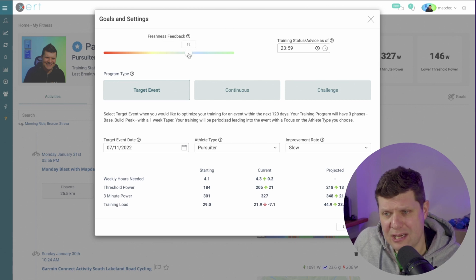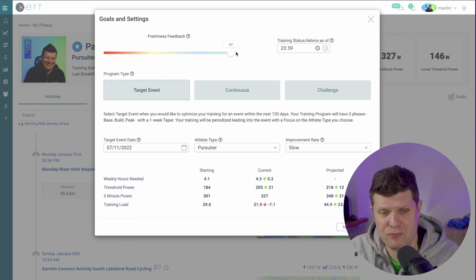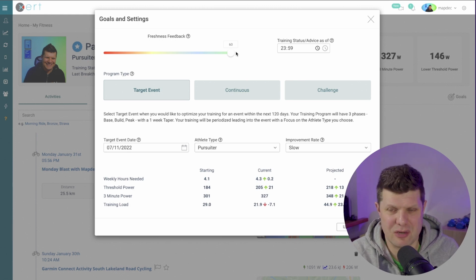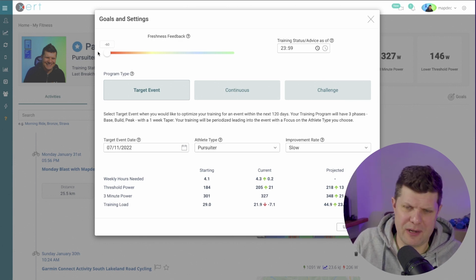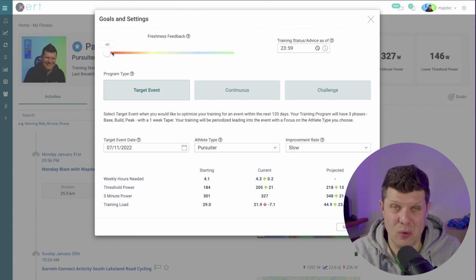And don't be afraid to whack it all the way. If you are feeling super psyched, if you've had a really good night's sleep, you feel amazing, just put it straight into the green, and XERT will recommend a really good hard workout to take advantage of you feeling fresh and super energized. Likewise, if you've had a rubbish night's sleep, been working late, you're feeling a bit ill, just whack it all the way to the other end, and XERT will probably suggest a very short, very easy recovery ride, which you can probably actually do as a walk.